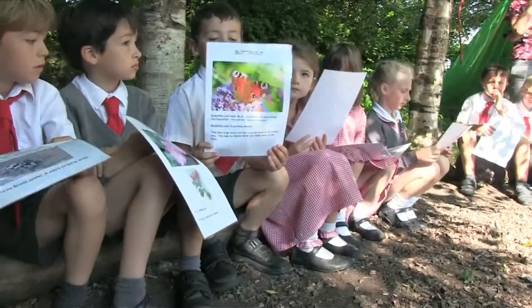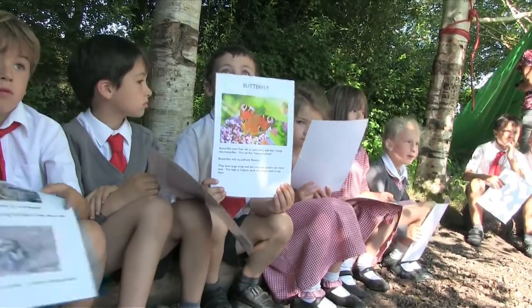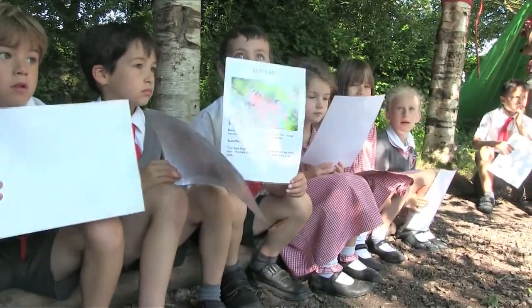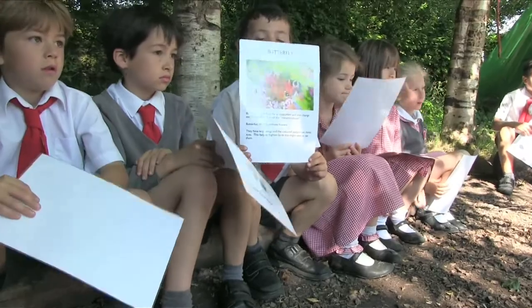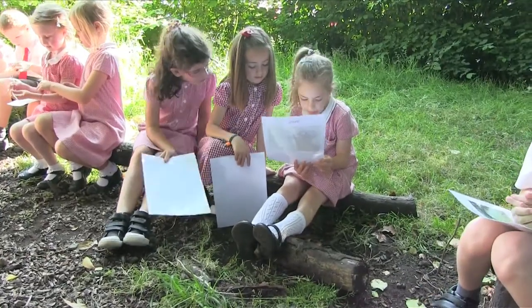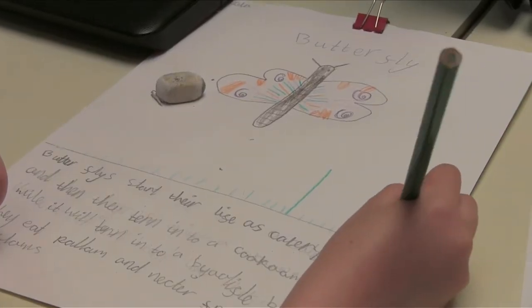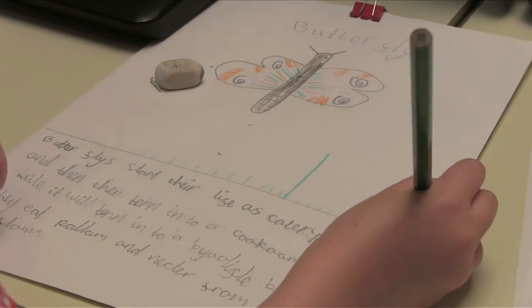Will and Amy showed us some animals, plants and birds that we will find there. They do, they start as a caterpillar and when they change into a butterfly we call this process metamorphosis. We drew pictures and found out facts about them.